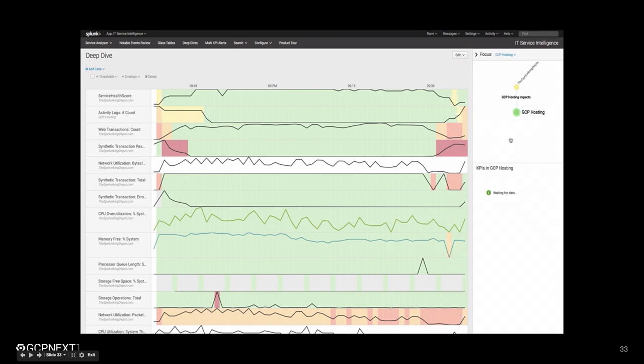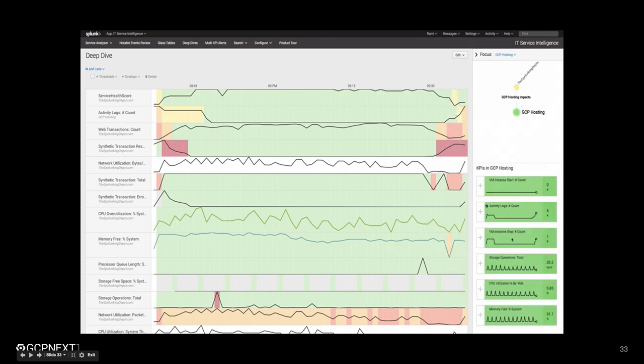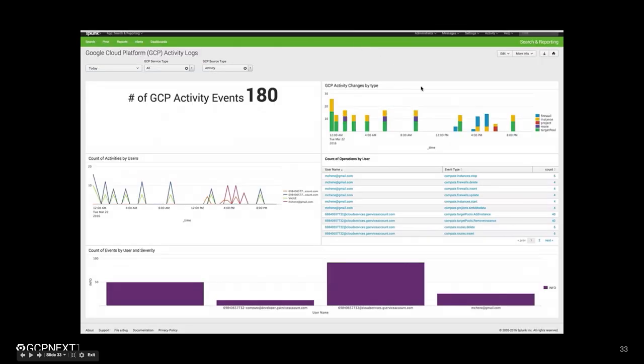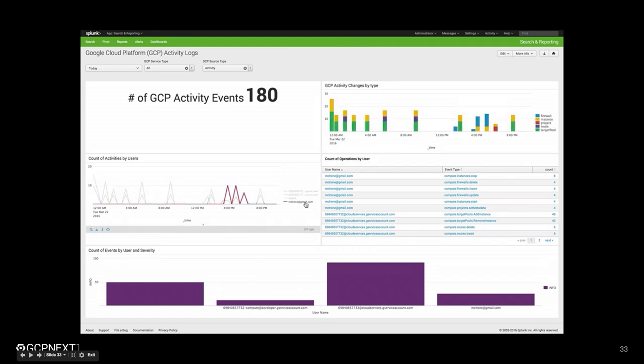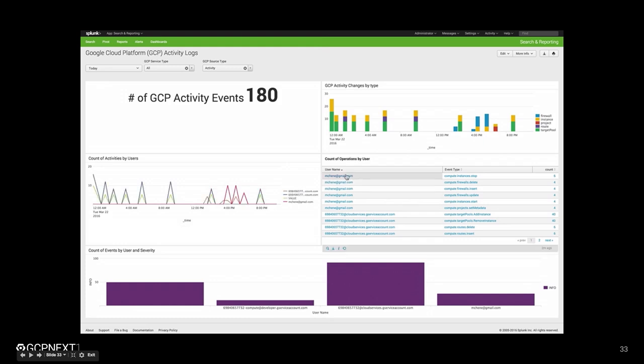One of the questions that Paul always asks himself is, what changed in my environment? By ingesting the GCP activity logs, I know exactly what changed. And I'm also seeing that there's a trend here that's abnormal or different than what I've previously seen. By drilling into these dashboards that I have, I'm able to understand what changed, who changed it, and when did it change.